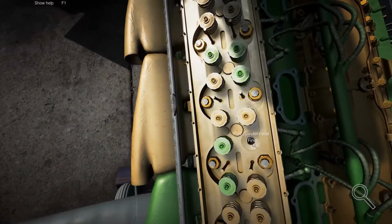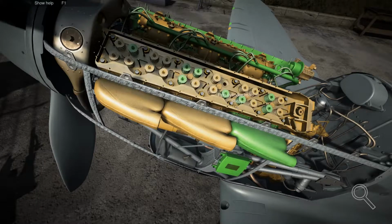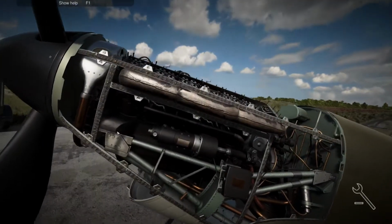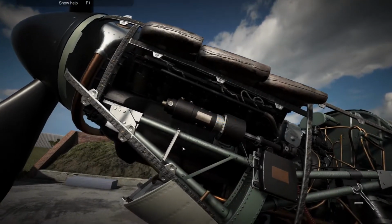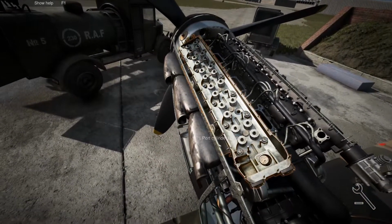There's no piston cylinder. Pristine. Question is, do I take the head off or do I have to go in through the bottom here? Doesn't look like there is a way in through the bottom here. This piece at the bottom doesn't look like it comes off. No. So I guess we're going to have to go in from the top.